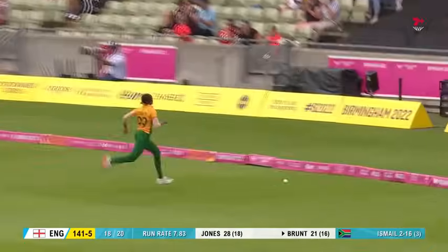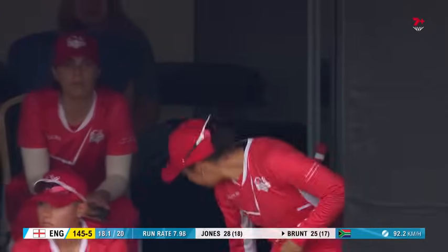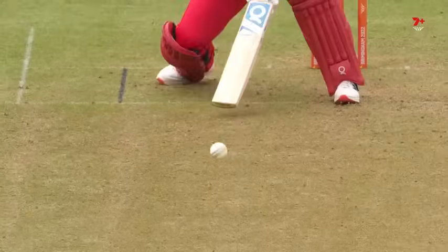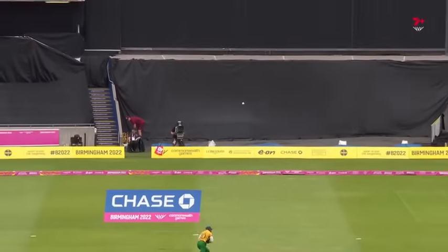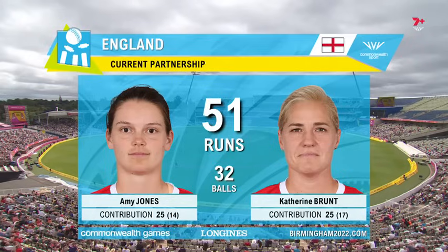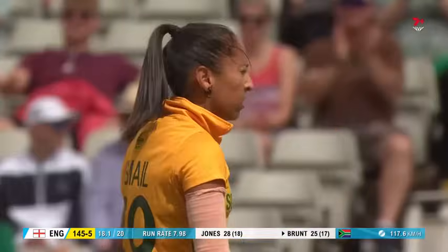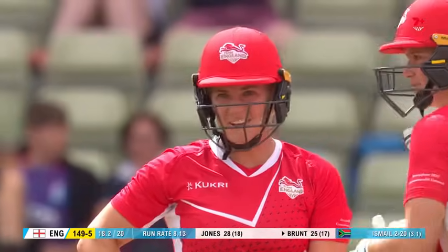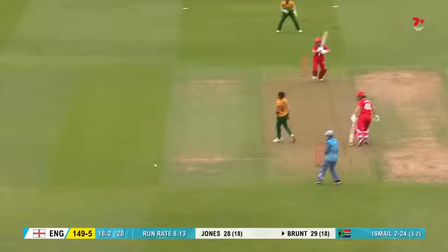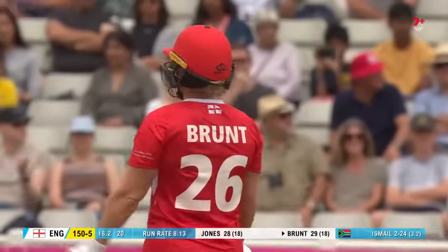This is simply sensational from Brunt. One of the quickest bowlers in the world, and she's just lapped it over her shoulder. 50 partnership. One would be thinking, how did she get this done? Almost a ramp. But again, pace from Shabnam Ismail. Jafta didn't pick that up, and Ismail is not impressed. A smile for Catherine Brunt, and more runs for England. 150 for England in the 19th over.